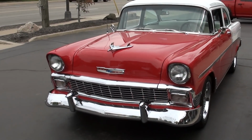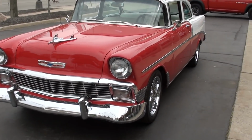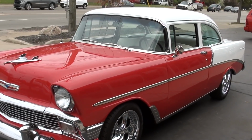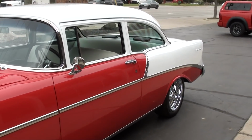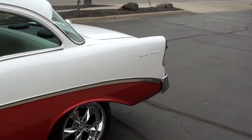southernmotors.com. Today, guys, we're going to take a look at a gorgeous 1956 Chevrolet 210. This car's got, I think it's 2,500 miles on a complete frame-off restoration. Gorgeous car, man. Clean Alabama car. It's finished in a two-tone lipstick red and white. It's got the black and white interior.